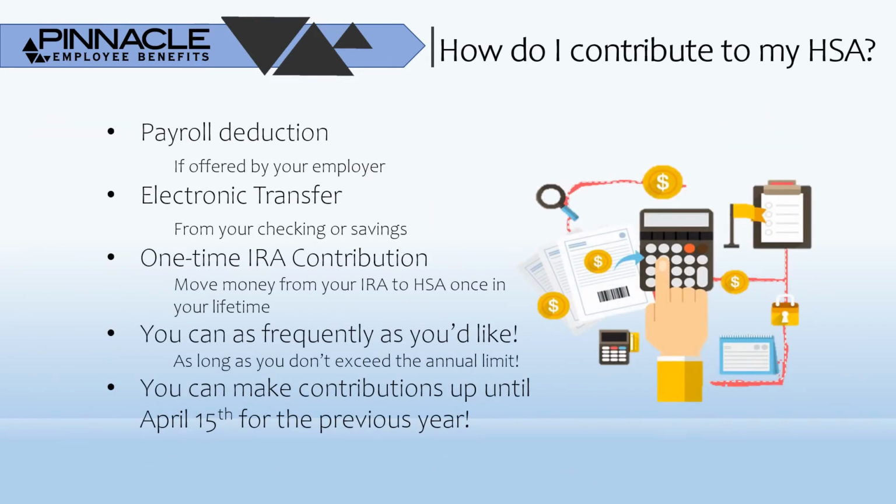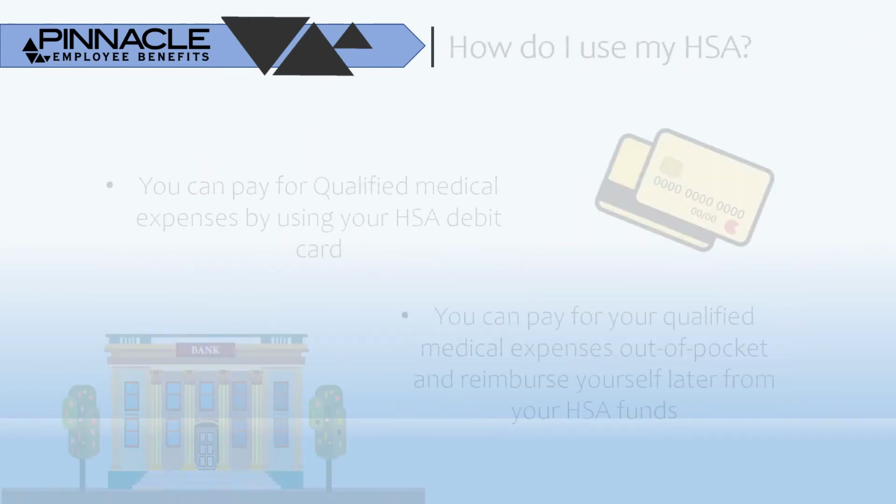Say an HSA sounds like the way to go. Well, how do I start contributing? This is easy. There are multiple different ways. You can contribute through payroll if this is something offered by your employer. You can do an electronic transfer from your checking or savings account, or you can initiate a one-time IRA transfer. You are able to move money from your IRA to your HSA once in your lifetime. You are also able to contribute as frequently or infrequently as you'd like. You even have up until April 15th to make contributions for the year prior.